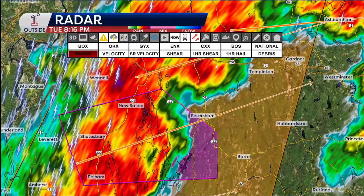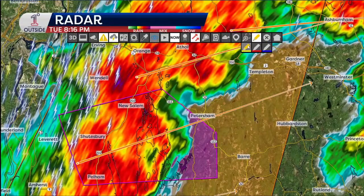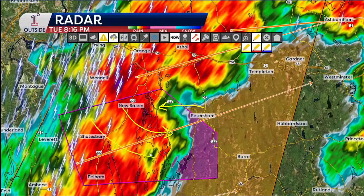This is the vestige of what we've been looking at. I'm going to point it right out to you. You're going to see it right here. You ready? You've got the inflow on the north side. You've got the back side of the storm bringing the downdraft wind here. And in the center, you've had your area of rotation that's just crossed the northern end of the Quabbin.